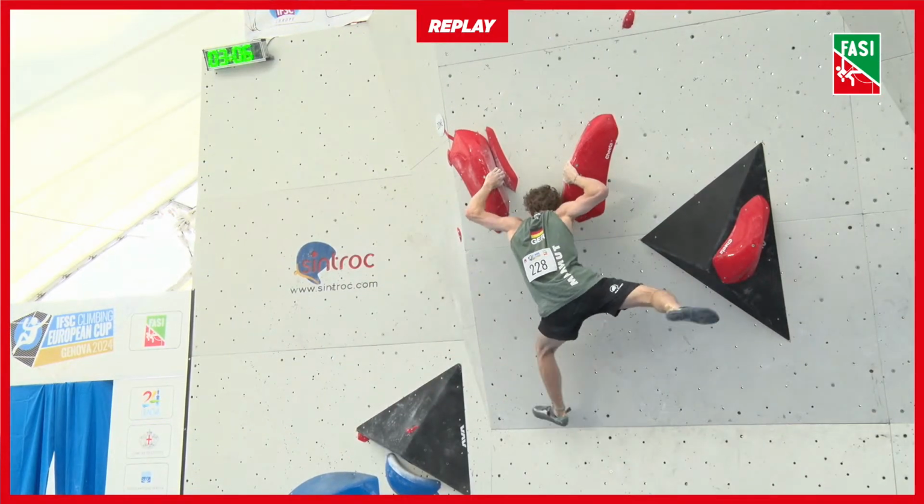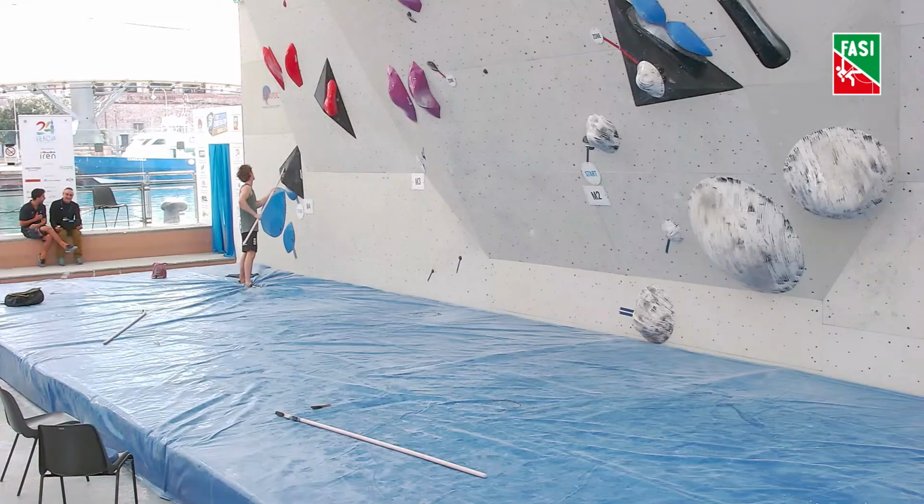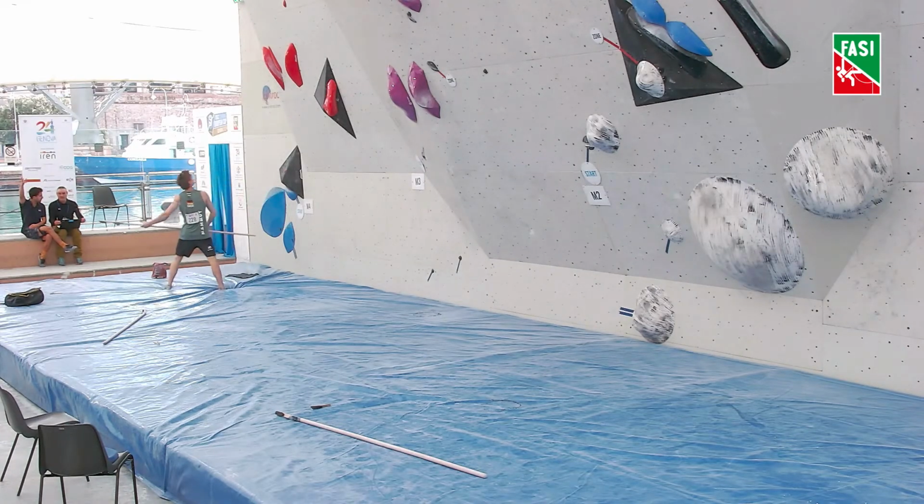Yeah, but perhaps his height helping a little bit there on that move. Yeah, absolutely. Allowing him to get further around the corner before committing to the double Gastons. Absolutely, yeah.